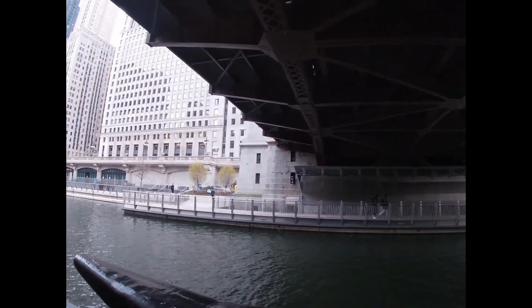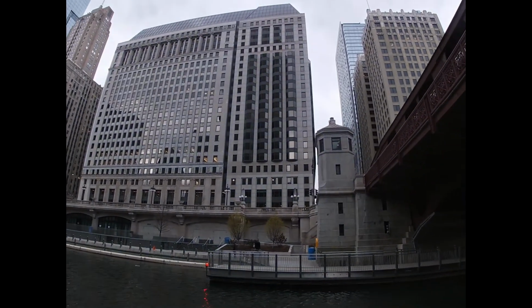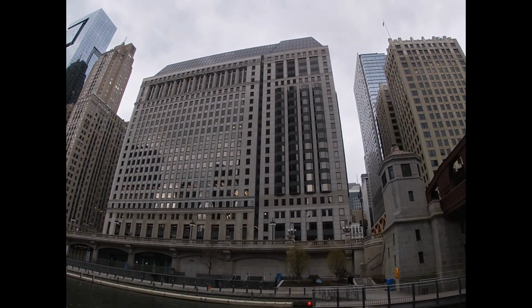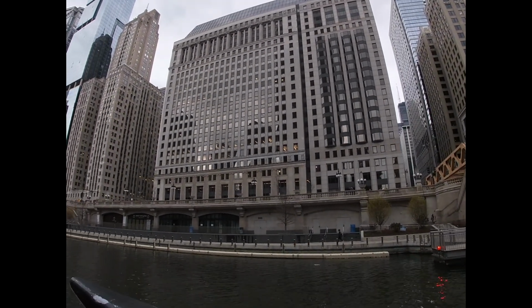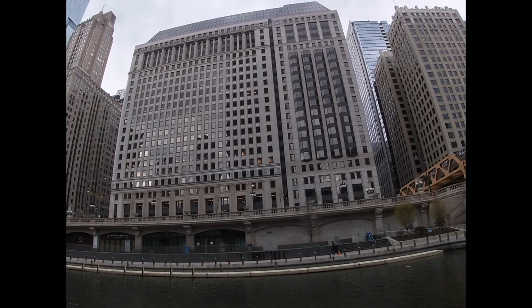Two-thirds on the left, all the ornamentation, beautiful columns on top. Neoclassical, 1927, Graham Anderson, Probst and White. So 87 respects 27 without repeating 27. Totally different flavor in this next gap.